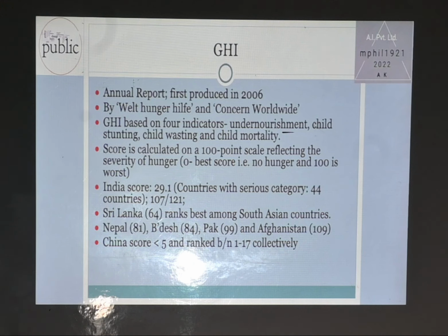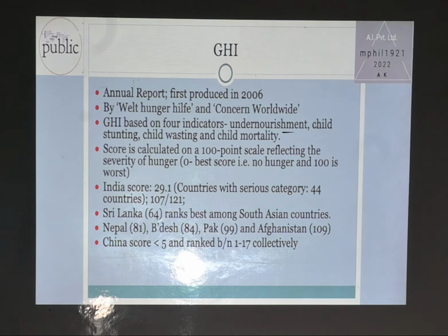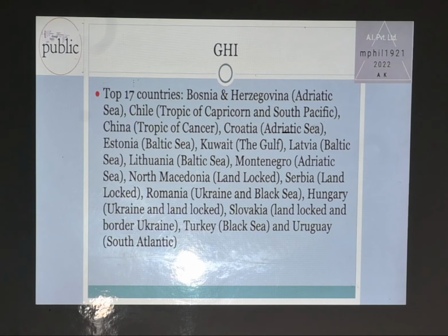China has scored less than 5, and there are 17 countries which have ranked collectively. Those who have scored less than 5 have all ranked collectively, and China is one of them, in our neighborhood. So we will see all those 17 countries from a different perspective. Just read these 17 countries once, and you can check the map also for these countries, and this will help you in your map exercise.